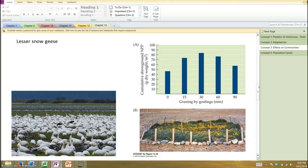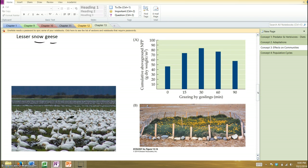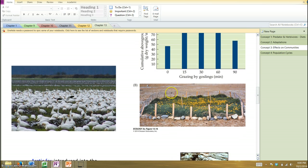Now, this is not an example of an introduced species, but the snow geese, these ones that migrate, they live up north throughout the summertime. They're generally white. They can have significant impacts on the vegetation. They feed in these marshy areas, these wetlands, and here's an example where they had this area where the geese were excluded from it, and you can see around it they have just basically mowed down all the vegetation. You might say to yourself, well, this is a bird. They could just fly or hop over this thing.